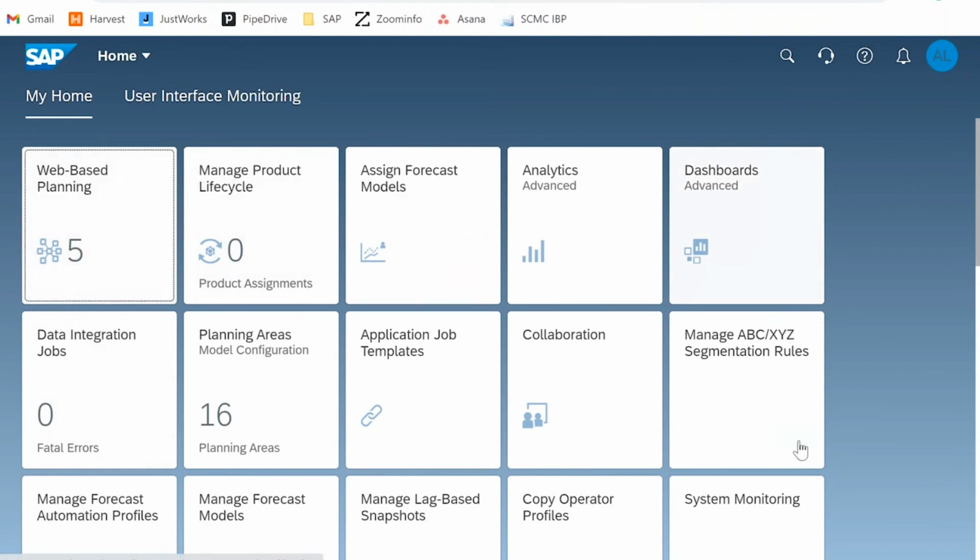So you get all these different tiles and functionality with IBP. This all is included in Spark as well. So this is all kind of out of the box, depending on the license you buy, functionality that you can manage within this web view. And so, you know, we've got manage product lifecycle, for example. This would be something that comes with the demand planning module that allows you to do phase in and phase out curves on products.